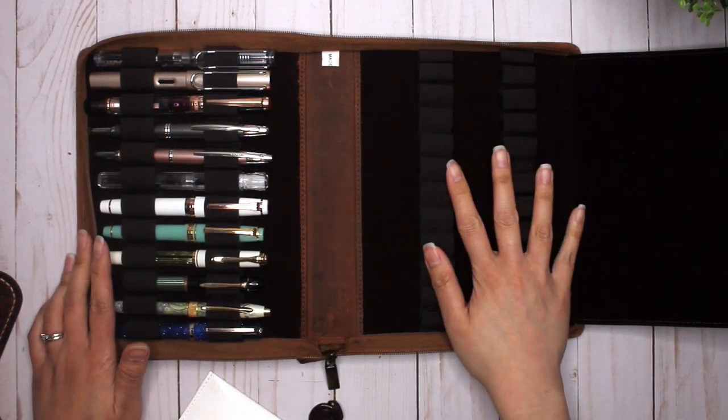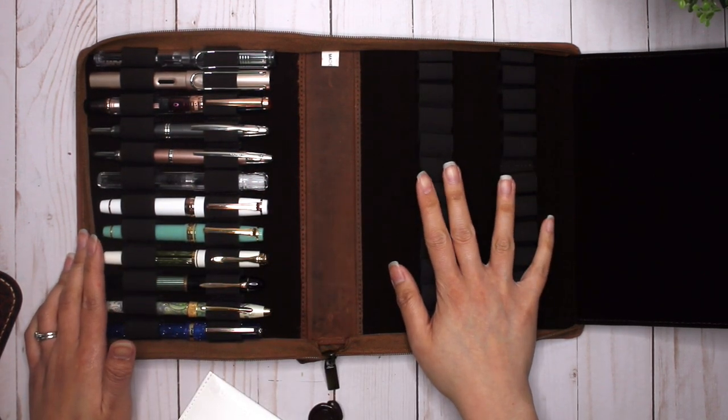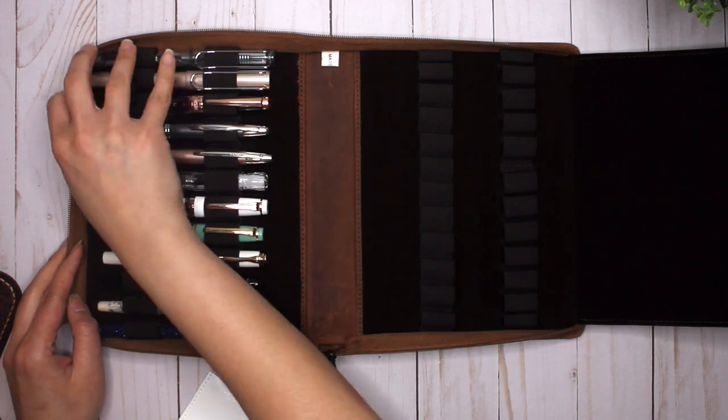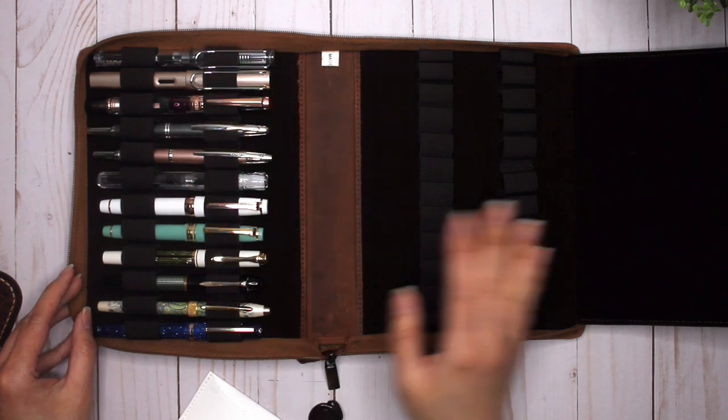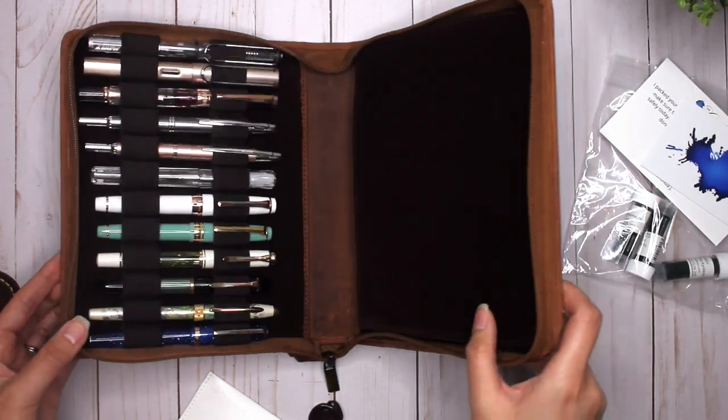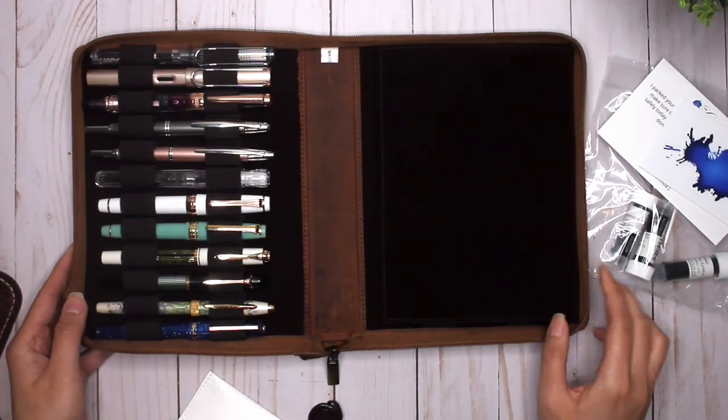Yes, there is room to grow. I don't expect to fill this year. I'm hoping I don't fill this year, but it looks like it fits all of these well. You can see all the different sizes of pens that fit in here. So then I probably could have put them in there, but that's fine.